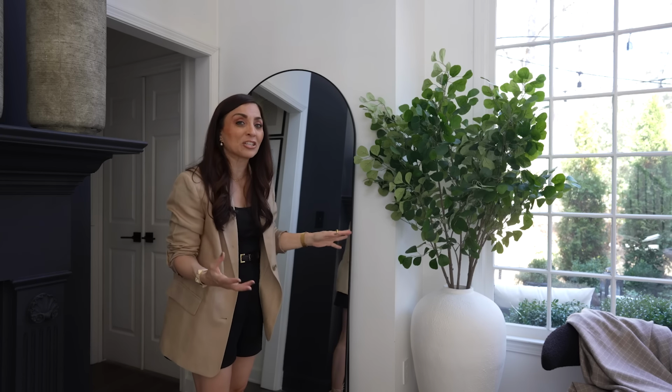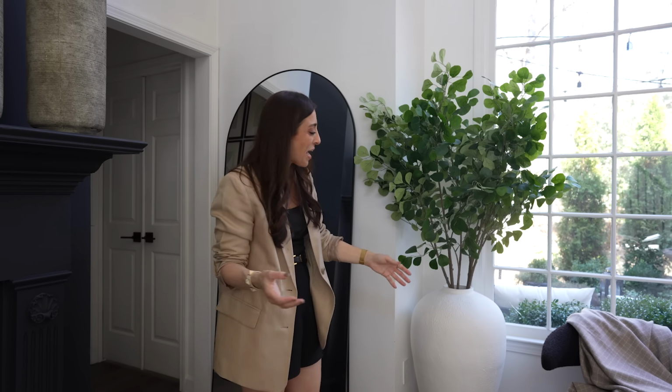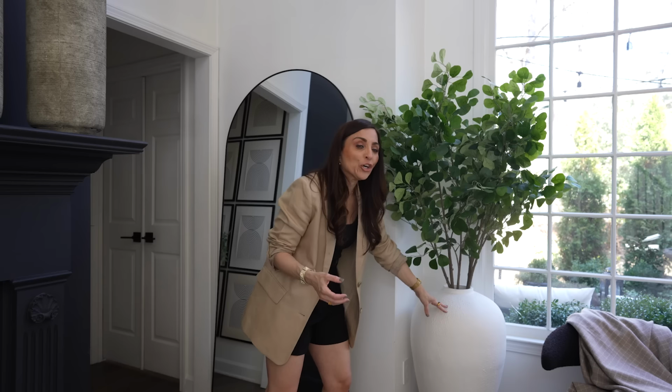And again, you can see the mix of our interests. We've lived in Spain, we lived in Morocco, and we lived in Denmark. I think you see the Scandinavian, you see that Spanish Mediterranean, and also the African influence in so many of the things that we choose. But this huge urn floor vase is just so cool.